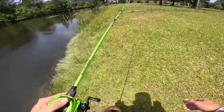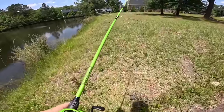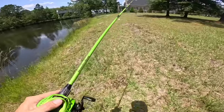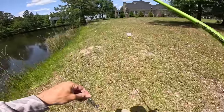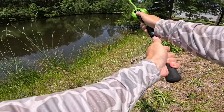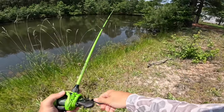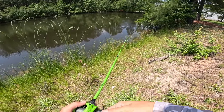All right, we're gonna go on down over here by this tree. I feel like we've had so much luck by this one. We haven't got to try throwing on it yet, so let's see if we can call one out. Dude, I just want to see a ridiculous blow up right here. Come on. Come on. Right there. This fish love this tree.